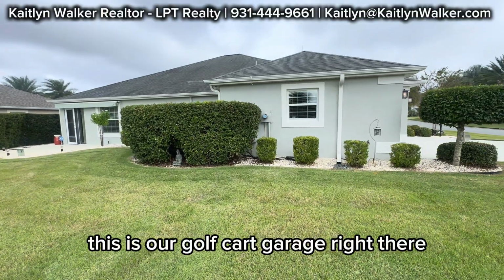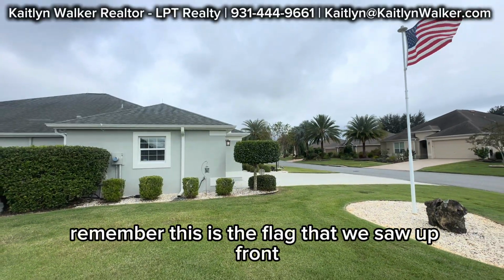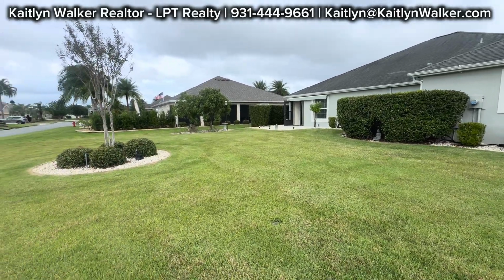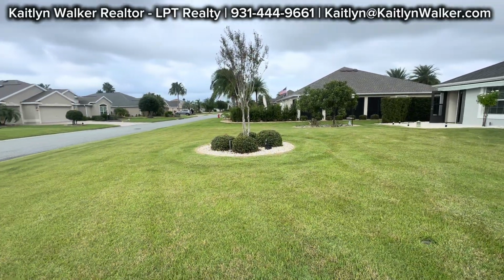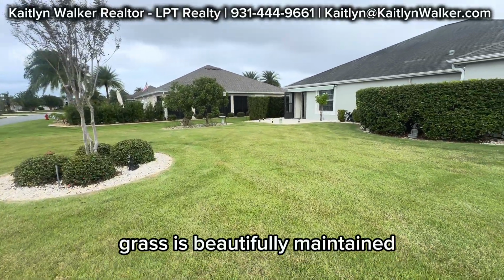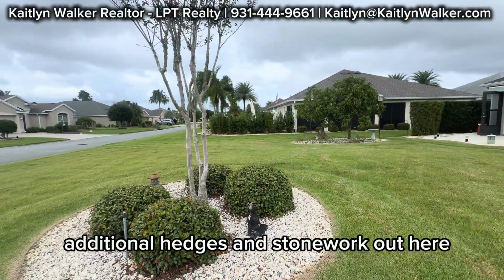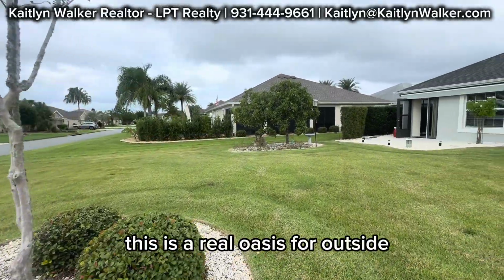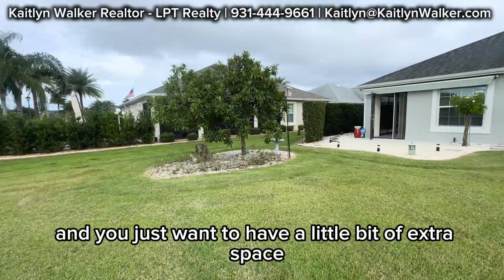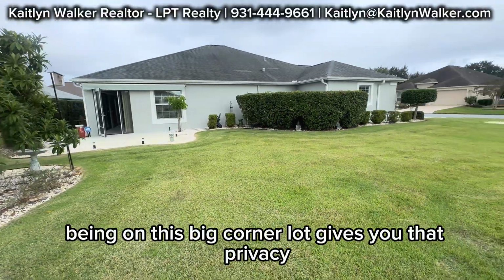This is our golf cart garage right there. Remember, this is the flag that we saw up front. I'm not even all the way out. Grass is beautifully maintained. Looks like it's taken care of pretty regularly. Additional hedges and stonework out here. This is a real oasis for outside. If you don't want a pool and you just want to have a little bit of extra space between your neighbors, being on this big corner lot gives you that privacy.